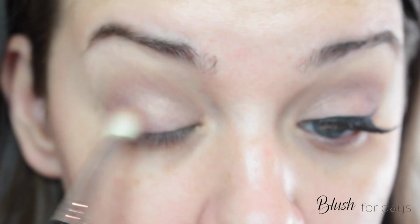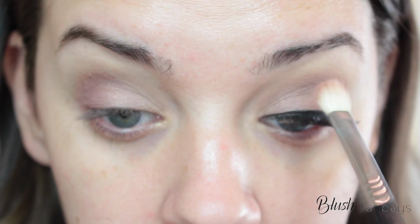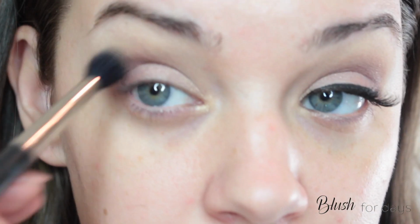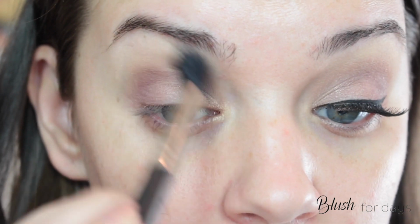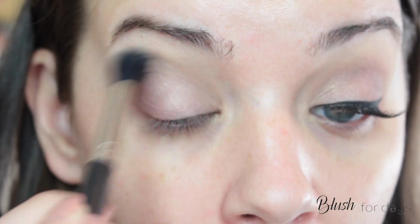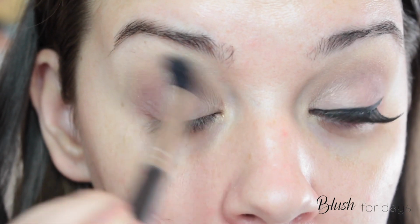Since I was patting that shadow on, I wanted to deepen that crease up just a bit, so I go back in with those two shades from the Carli Bybel palette and just really deepen up that crease just a little bit more. And now with a clean, fluffy brush, just to make sure that there are no harsh lines. Even though this is a very soft look, it's very unlikely that you will have harsh lines, but just in case, I go back in sweeping motions just to make sure that there aren't any, like I said, harsh lines.